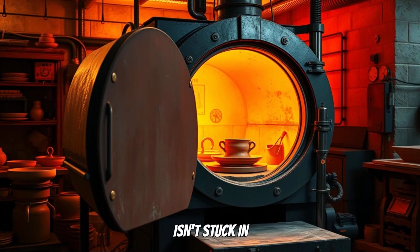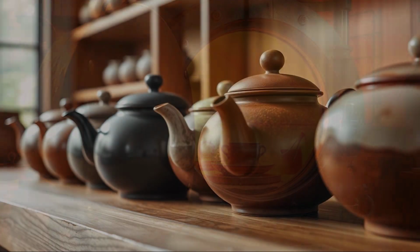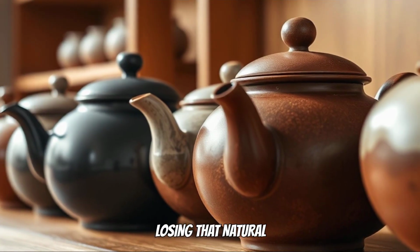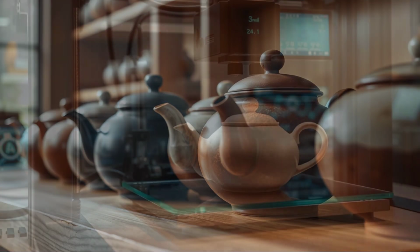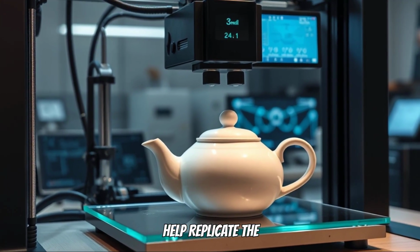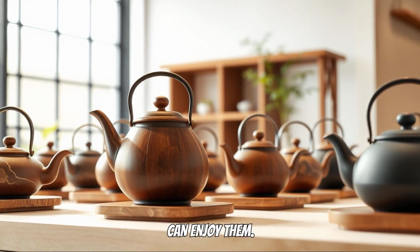But teapot making isn't stuck in the past. Modern kilns bring more control to firing, making pieces reliable and long-lasting, without losing that natural variation everyone loves. Now, innovations like 3D printing even help replicate the special details of hand-finished pieces, so more people can enjoy them.